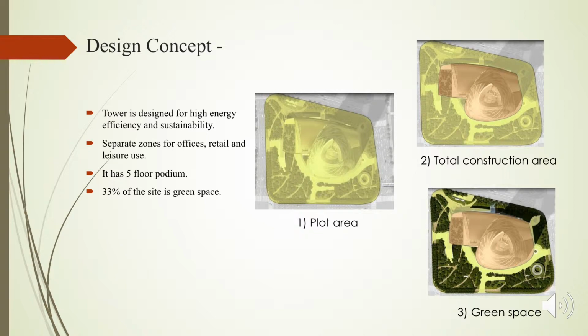As a green building, a full 33% of this site is green space with landscaping that breathes fresh air into the city and shades paved areas that radiate heat.